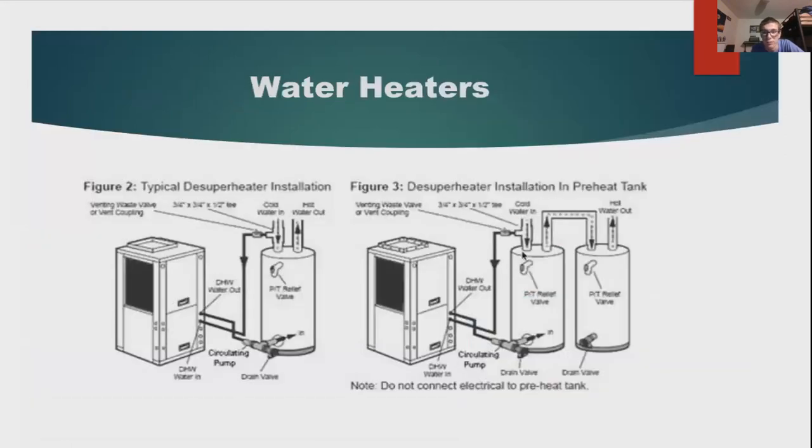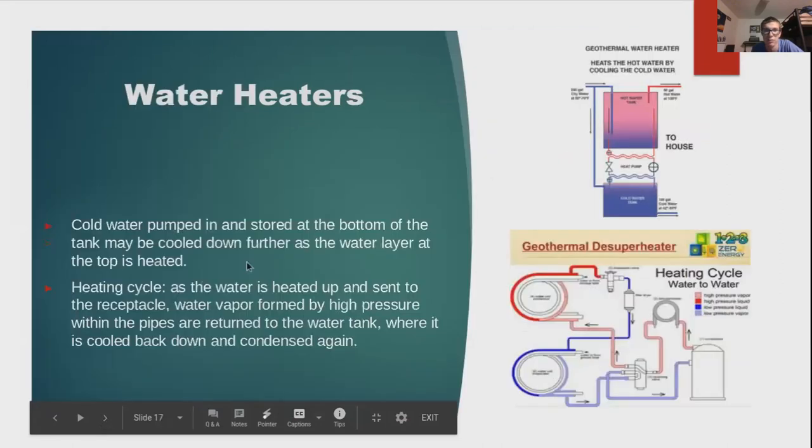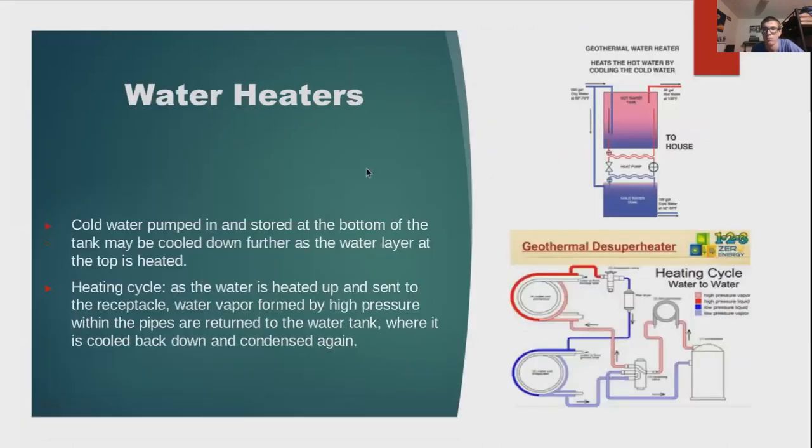Another diagram. Oh yeah, some systems do have two tanks. Sometimes there is a separate tank for preheated water, but typically you only have one tank for that. As I've said, bottom layer cold water and hot water at the top, the cold water at the bottom can be cooled down even further. Thermodynamics, which heats it up at the top.